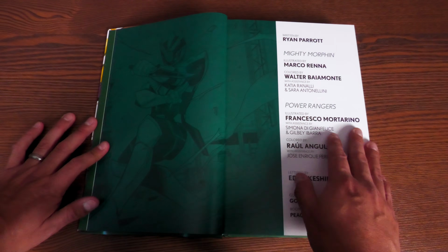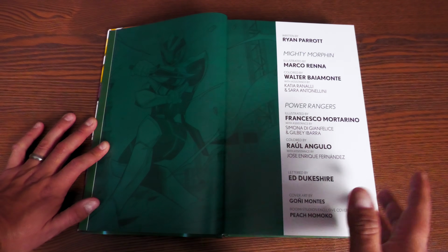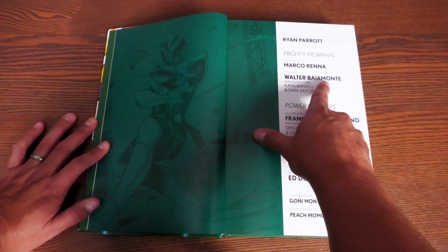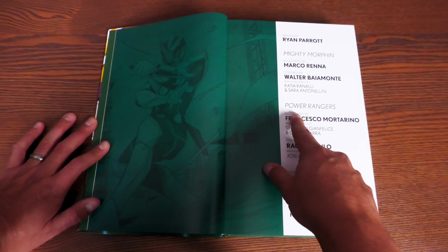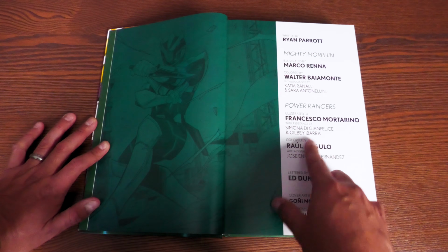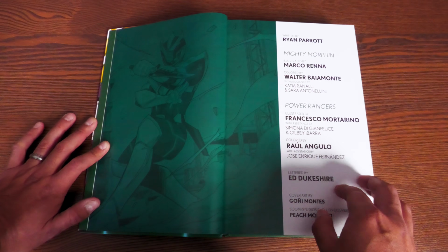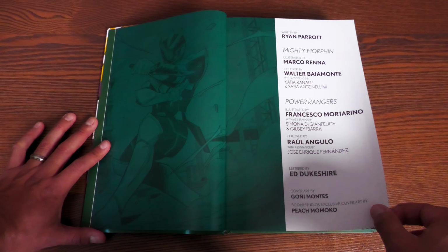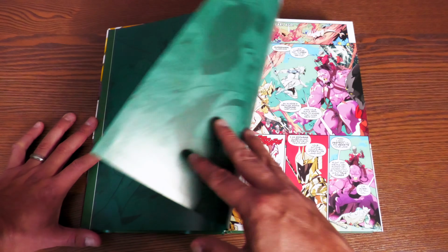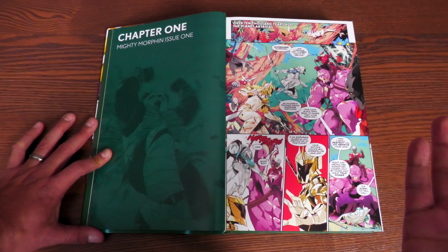And then the credits here, all of it written by Ryan Parrott, who is writing both Mighty Morphin and Power Rangers. And then illustrated by Marco Rena and Walter Bayamonte as the colorist. And then you have the Power Ranger series that is illustrated by Francesco Mortarino. And then these wonderful folks helping him with that particular art. And you also have the colorists and letterers that are credited here.